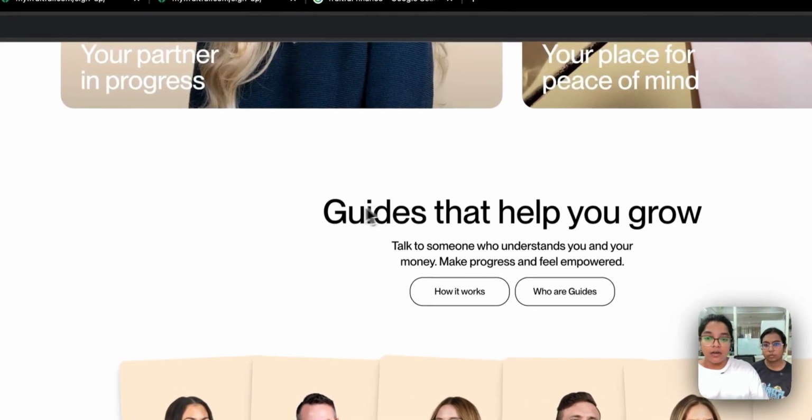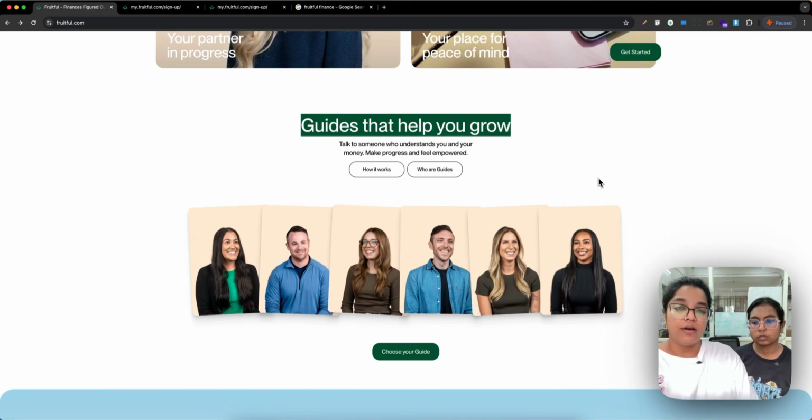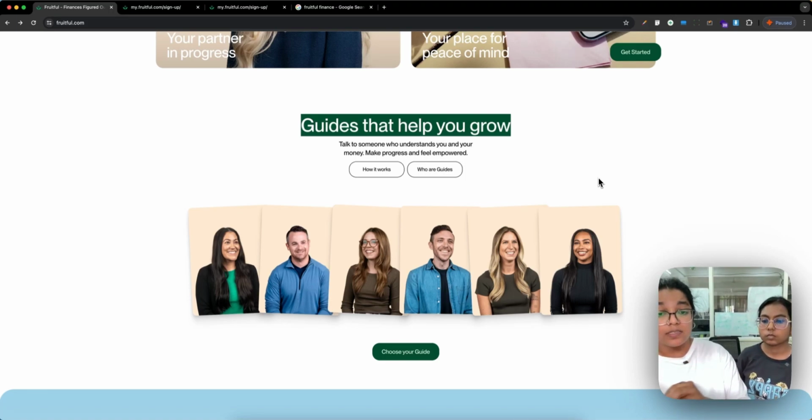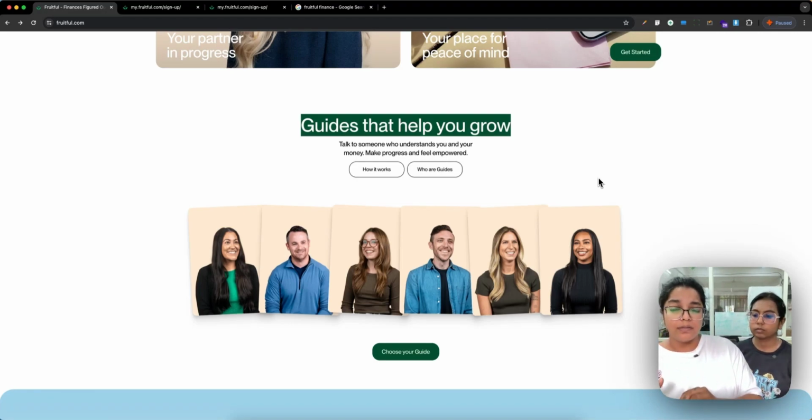Coming to this section, if you observe the copy, guides that help you grow, even the kind of language that they're using is extremely intentional. We broke the tone of voice down and figured out that it all boiled down to a few key things: it's always compassionate, it's always honest, and it's stripped down in the sense that there is no extra fluff, no unnecessary words or adjectives. They're saying what they need to say in the simplest and most honest manner, and the benefit of talking in that particular tone of voice is the user immediately wants to trust you and they will trust you.